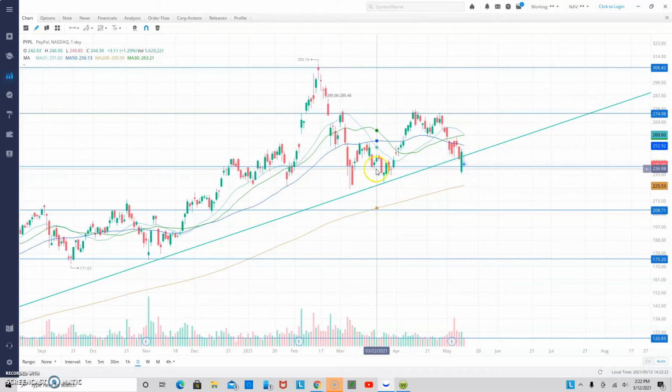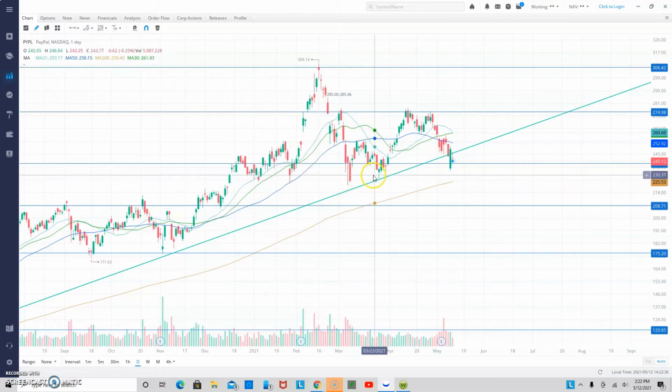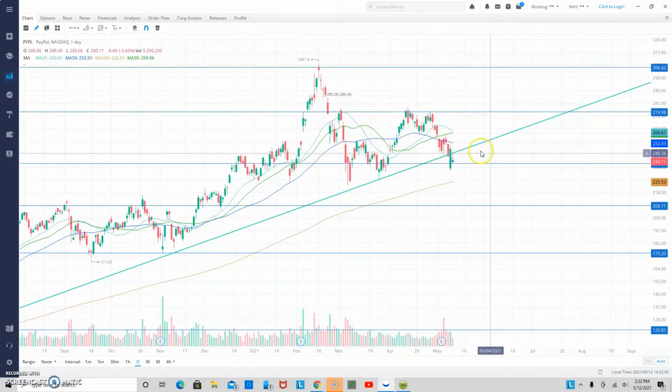You've seen it hit around here before, and it does fairly well and hold up around this area. It did drop below briefly right here on March 8th during the worst of the correction, and it quickly recovered back up, and we went all the way back up to 275 around that area. So you could see, this is a strong support area. It would be a good time to start buying, maybe nibbling just to see what it's going to do in the next couple days or the rest of this week to see how far this sell-off goes.